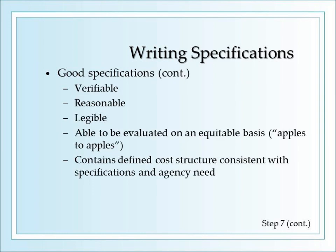A good specification is also verifiable, meaning it is written in such a way that the purchasing division can confirm that the bid submissions meet the specifications. In other words, it is quantifiable and non-subjective. The specification should be reasonable and legible. If the document containing a specification has been scanned or copied, make sure you can still read it. A specification should allow you to evaluate vendors equally, apples to apples. And finally, the specification should contain a cost structure that is consistent with the agency's need.